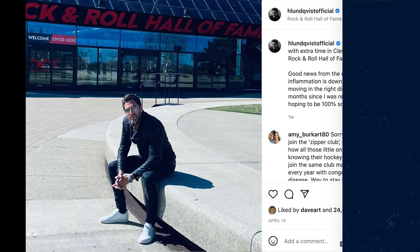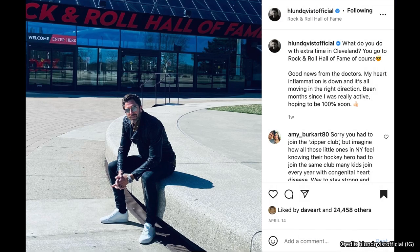And he recently had some time off. Where else would a guitar geek go but the Rock and Roll Hall of Fame? So cool to see Henrik getting out there and really living up his guitar geek life now that he has more free time. Henrik, if you ever want to come on the Acoustic Tuesday show, you're absolutely welcome.